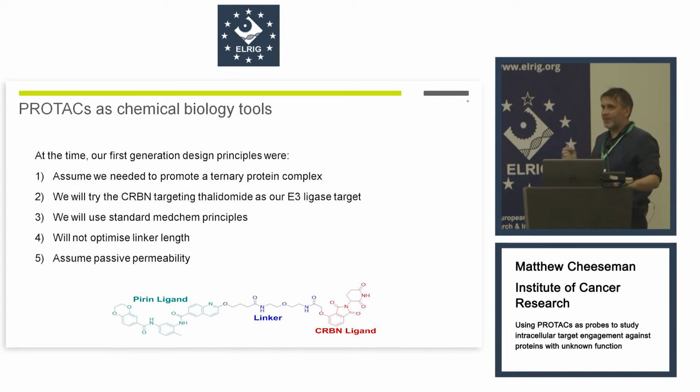We're going to stick to standard medchem principles, which I'll come to the details of what we mean by that. And we're not going to try to optimize the linker length. The idea of this was not as a drug, it was to use as a chemical tool. We thought if we get to the point where we have an optimized linker length, we're going to be here forever, and that was not the idea. And we're going to assume passive permeability for all these compounds, which hopefully you'll see why you might want to assume that, or try to understand why these molecules should or shouldn't get into cells.